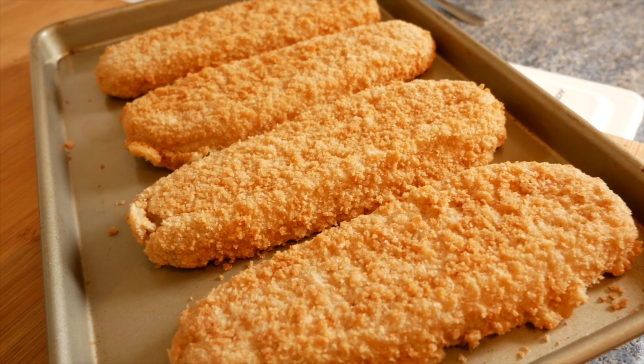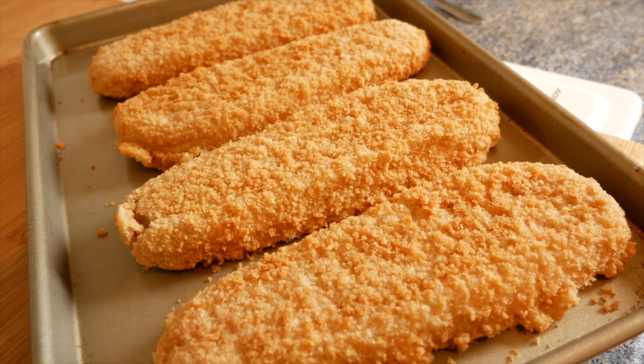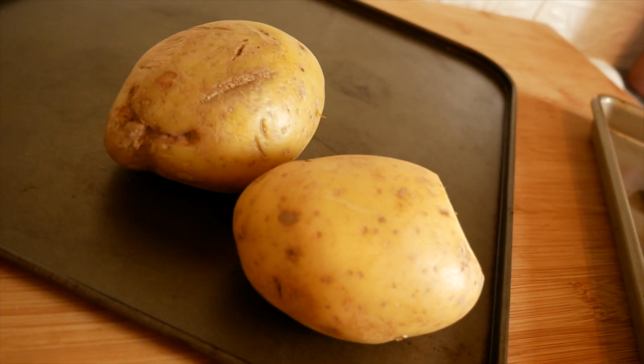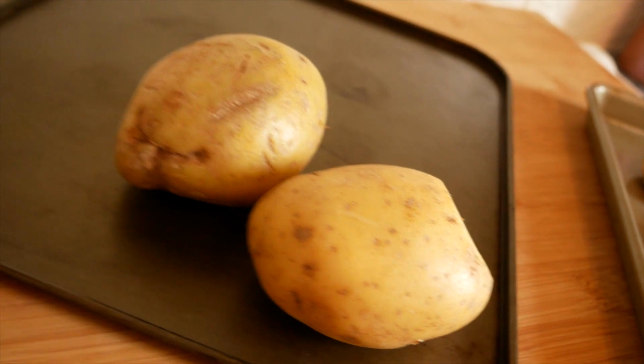Tonight I am making such a crowd pleaser. I'm making our take on a fish finger sandwich. For this dinner I have some supermarket breaded cod, but you could absolutely just use real fish fingers if you want as well. I have some potatoes because I'm going to make some potato wedges to go with it.